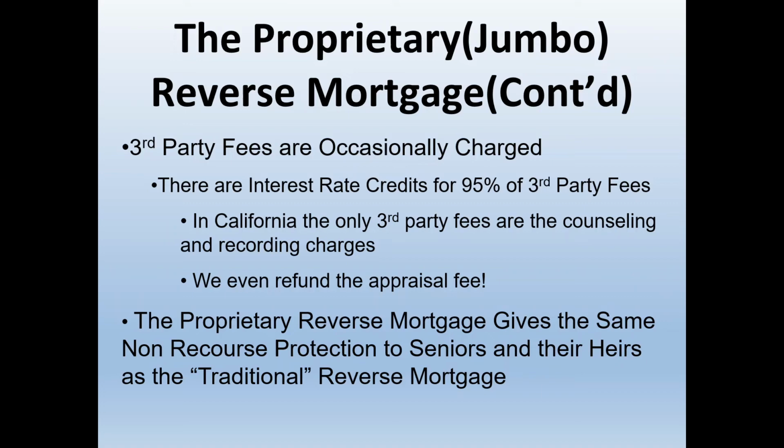And just so you know, protection, because there's no mortgage insurance, some people ask, well, does it still protect my heirs and my spouse? It does. The proprietary reverse is by law, and this is a law, non-recourse. So it gives you the same protection as the regular old reverse mortgage. So that's the proprietary reverse. Normally, no fees at all with it, or very little, a couple $100 in fees, that's it.